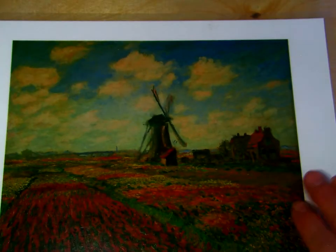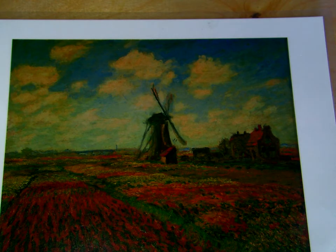Okay? Thank you for joining me today. Next week, you guys are going to need crayons and a piece of paper and some watercolor paints. We might do the background first and then add our windmill over the top.